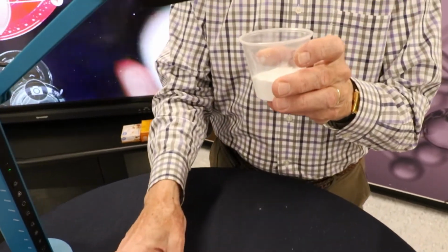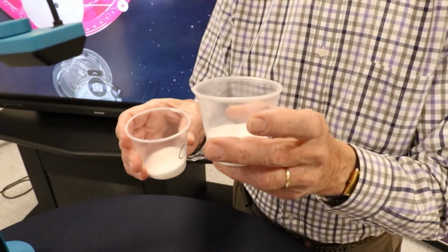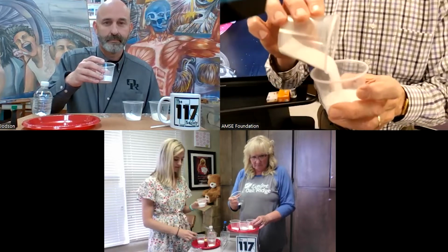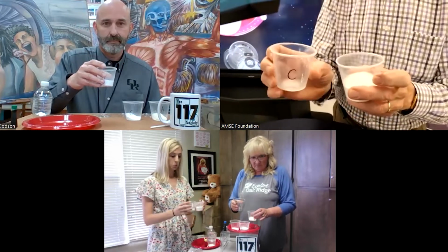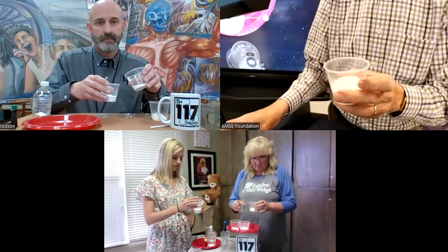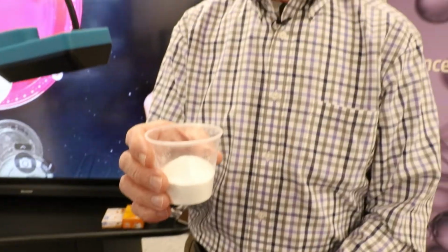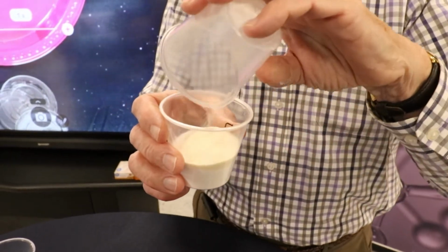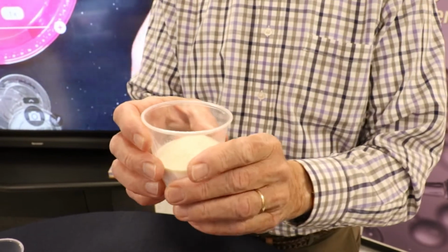The cup B that has most of the powder in it, I'm going to pour the C cup powder into it, set it aside. Then I'm going to take the cup with the yellowish powder in it, and pour it together. All right, I've got a combination of all three of my powders.